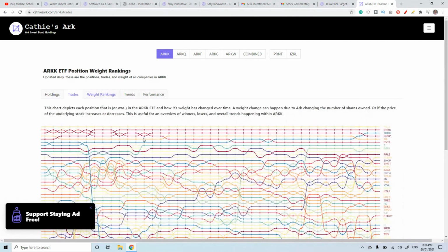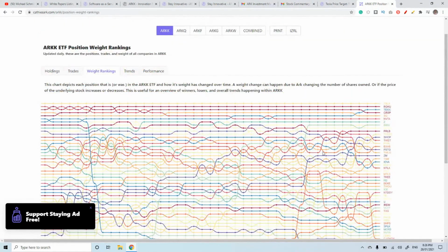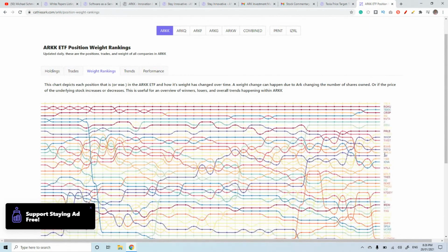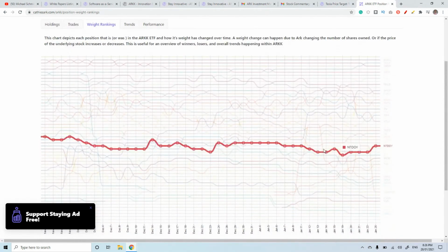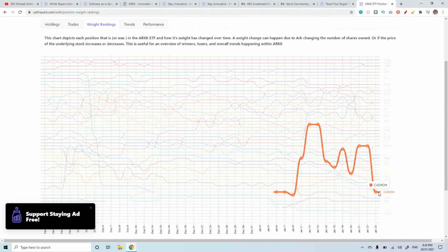The weight ranking is obviously very cryptic, but you could basically see the changes for each company. So for example, ZM, is ZM Zoom? No, ZM Zoom is just, anyway, so what is ZM? You could see when they increased their position. And let's see if we find another one that went up and down maybe. Here, it's a relatively new holding since January the 6th.